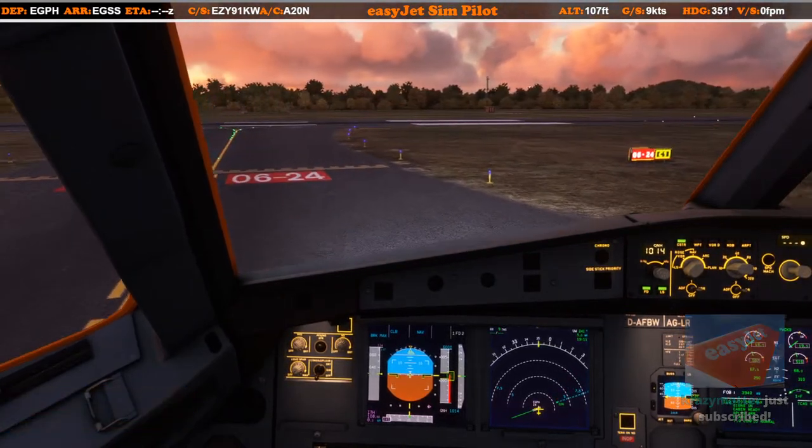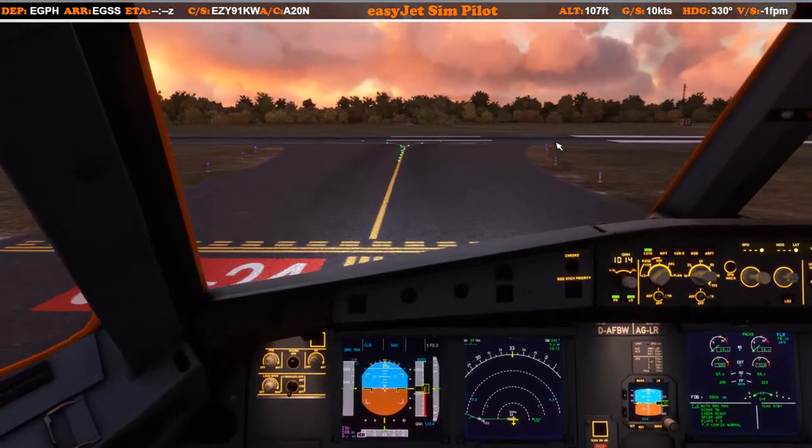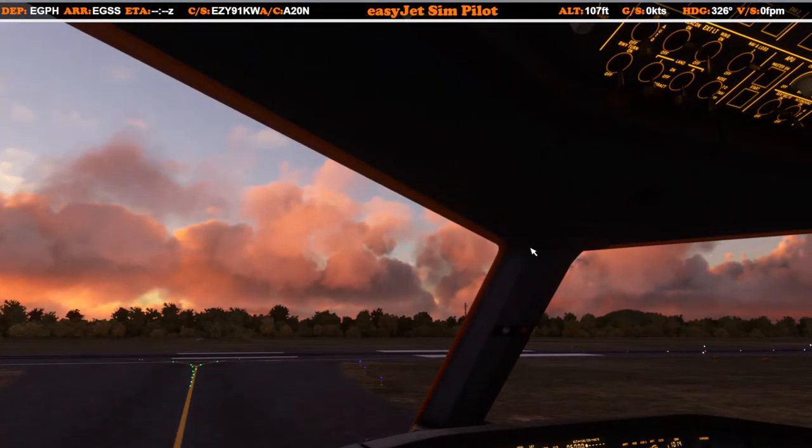Ryanair 1341, request IFR to Oslo Gardermoen. To where? Ryanair 1341, cleared to Oslo Gardermoen on the Tala 6, Charlie departure.